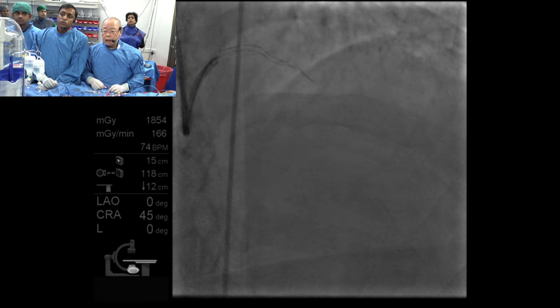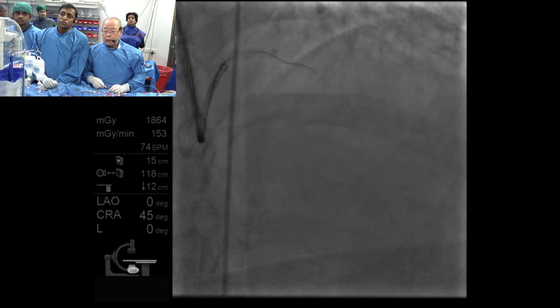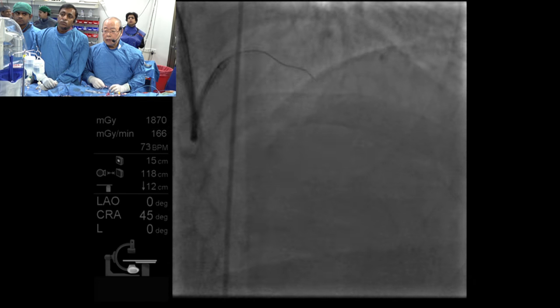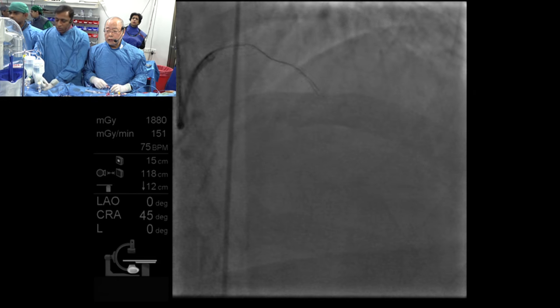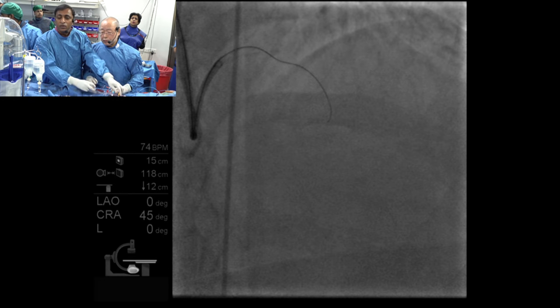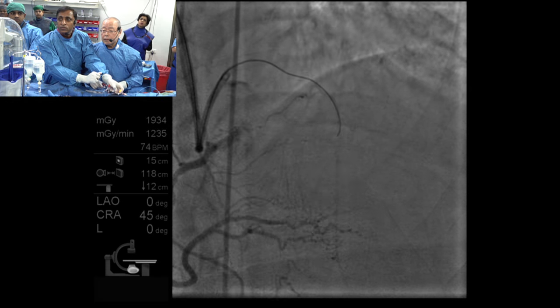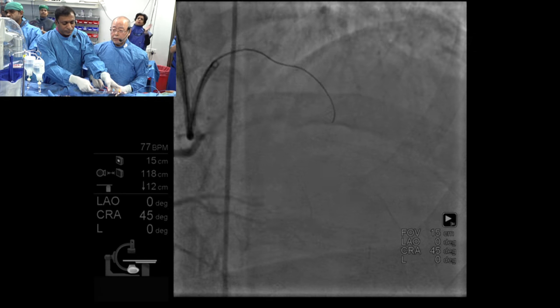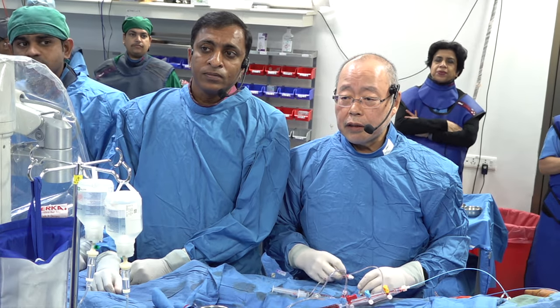Will you bring the microcatheter down now? No, microcatheter is in the left main. Would you bring it down? Okay, this is true. You are true. Yeah, I'm sure. Great. Okay, control. Thank you very much. Okay, I advance this wire further.